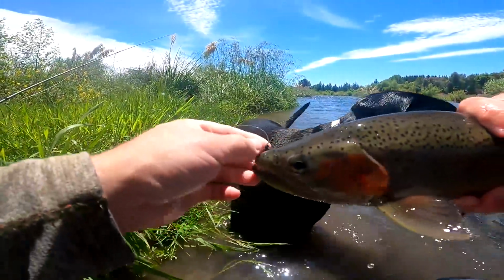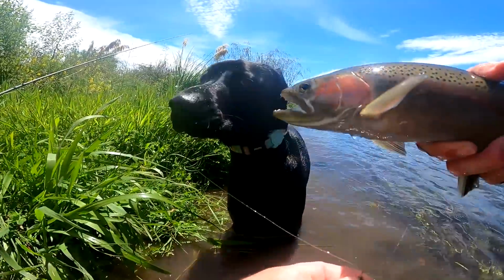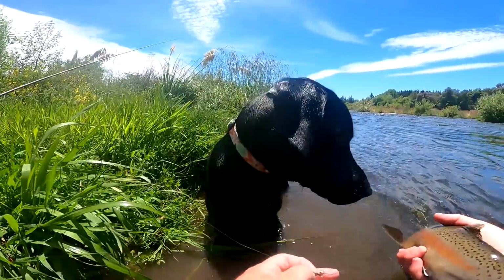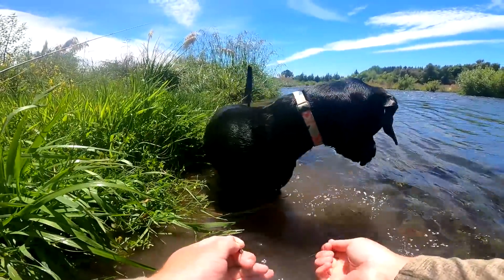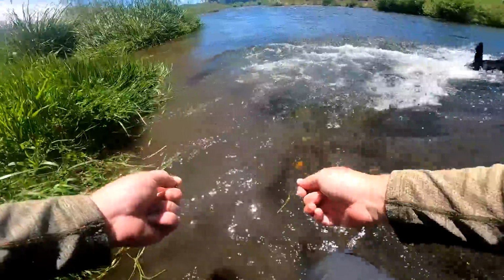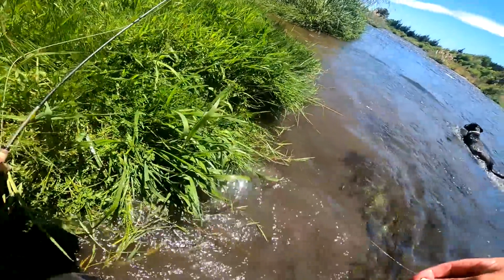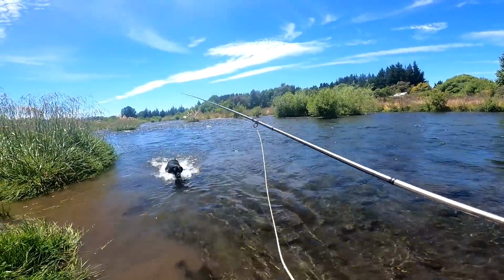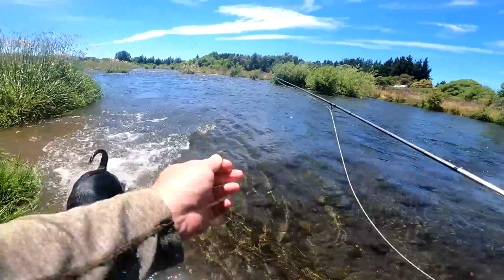Nala was really interested in this fish. Please don't be. Now you can sniff it. Oh, you don't even want it now. See you, buddy. You're crazy. Stop that.